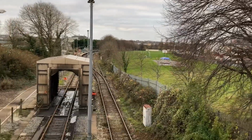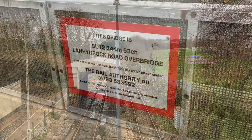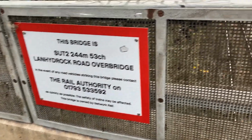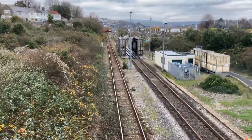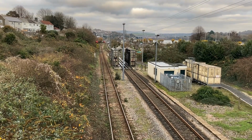Lanhydrock Road Bridge looking back towards Friary Junction along the former Sutton Harbour branch. Notice the prefix SUT on the distance sign. Looking north in the other direction towards Mount Gould Junction with the Great Western Railway's LSWR depot in the distance.